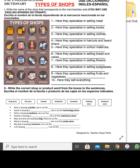All right. Types of shops. Okay, we have a chart or a diagram, okay, with a bunch of pictures and names. Okay, those pictures with names are actually the shops. Okay, each of those shops specializes in selling a certain type of product or gives a certain or special kind of service. All right, so number one, it says here they specialize in selling meat. Okay, so what we're gonna do is find a shop that specializes in selling meat.